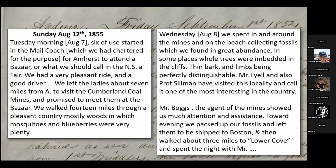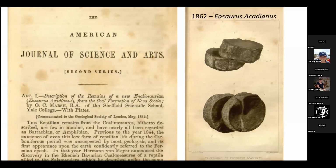And why that's significant is of the fossils that Marsh apparently collected, he published in 1862 a description, and it was a really big deal at the time, of these 2 vertebrae that he says were found at Joggins, and he named them Eosaurus acadianus. So this early reptile, these large vertebrae of an early reptile. And it set off a controversy in terms of later work, then recognizing that these aren't actually from Joggins. They look like ichthyosaur vertebrae, marine reptiles, more commonly found by Mary Anning and everyone on the Lyme Regis coast.